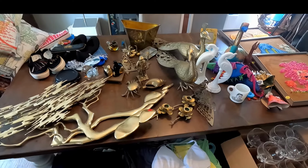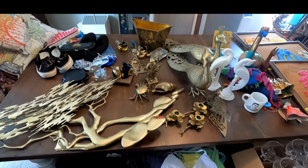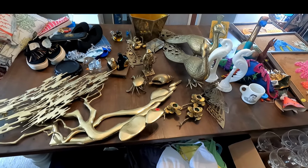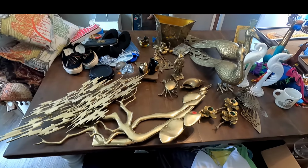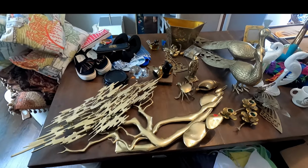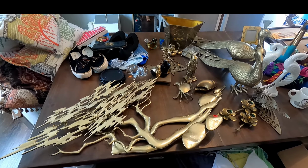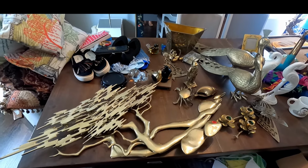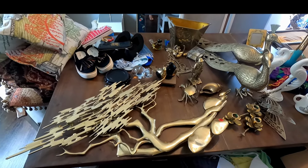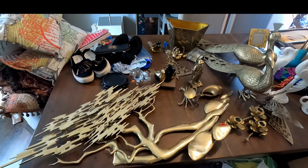Alright, this is everything. It's a lot of things I got this weekend, so I just had to put them all out on my dining room table. Both of these are from two different estate sales, and we'll start on this side. This was a privately run estate sale, just a family getting rid of some things and selling the contents of not only the grandmother's home, but also some of her own stuff, which was the clothing part of this haul.